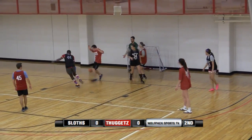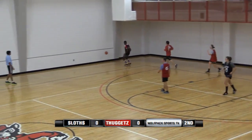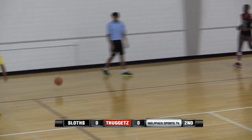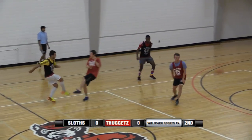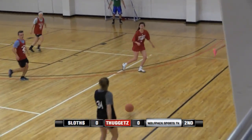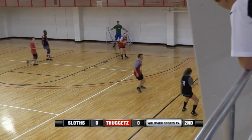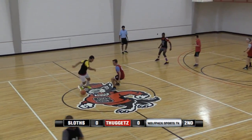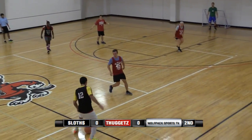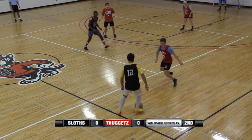Centering, the rebound's still loose, and that shot blocked away by the defense. And it certainly seems, Michael, that if anyone's going to score right now, it's going to be the Speedy Sloths. Yeah, and I would think that the Thuggetz would want to score before it gets to PKs, because as we've seen so far, the Sloths have a lot more players that are skilled with the ball, able to make some people miss.